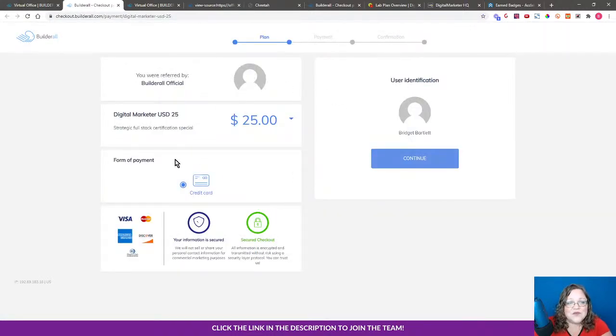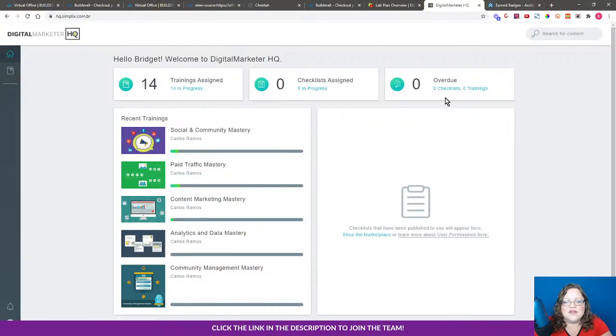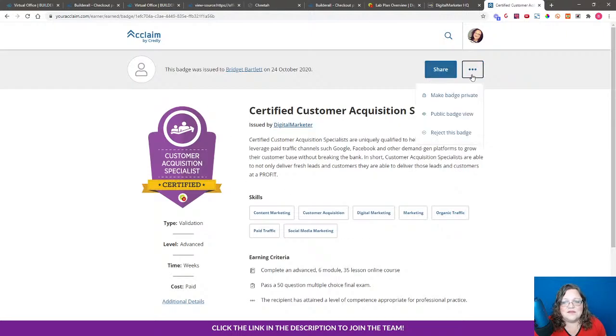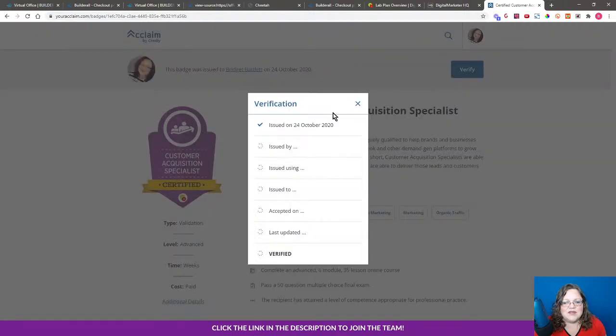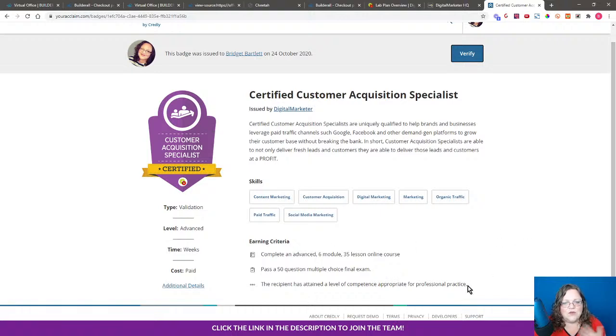Now also, especially if you're brand new, once you have earned the badges, and I've got 3 of these and I'm working on my 4th one now, you can take these and put them on your website and highlight the fact that you are a trained digital marketer. They can actually verify these things. If you click on this, you can make it a public badge, and then people can see that I actually did these things, and it tells you the validation date and what I had to do to get it.